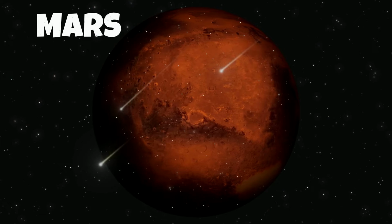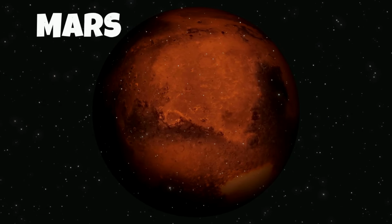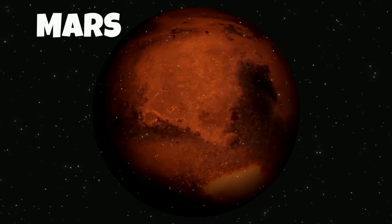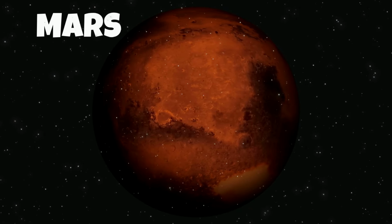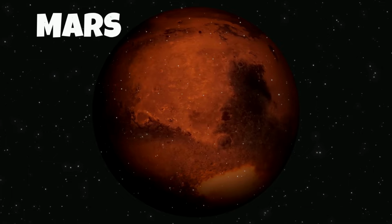Our fourth planet is Mars. This red rocky planet gets its color from the iron in the soil. Mars may look warm, but it's actually cold with an average temperature of minus 79 degrees Fahrenheit.